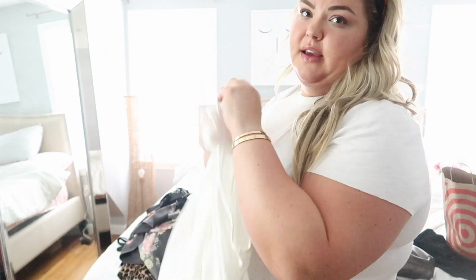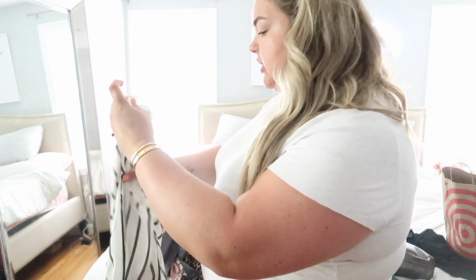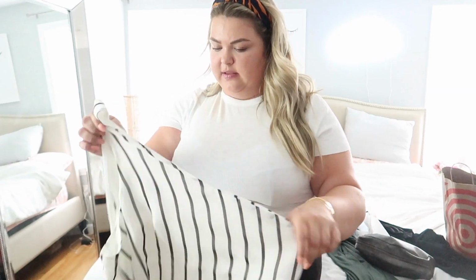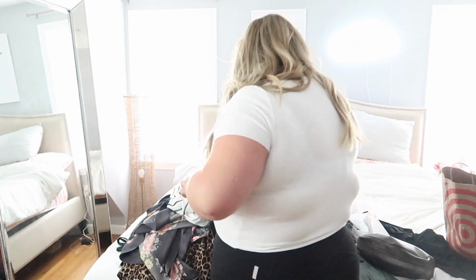I grabbed this basic super soft tank top. I really liked this shirt. It's a great layering piece. It's just a striped flowy top, non-stretch.